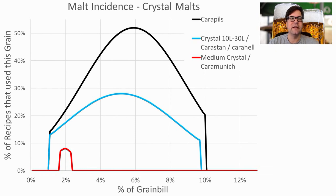Crystal malts, Carapils, over 50% of the recipes use a Carapils at an average of 5.9% of the grist. Others that were used were a light crystal, which is the blue curve here. A little under 30% of recipes use a light crystal, and I think just 1 or 2 recipes used a medium crystal. I am going to use a Carapils just above the average of about 7%. Probably guess my recipe now.